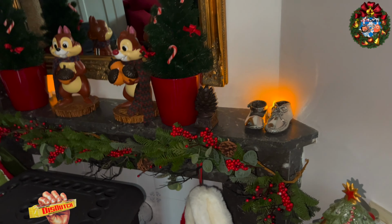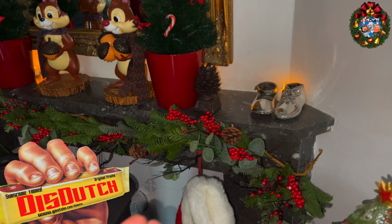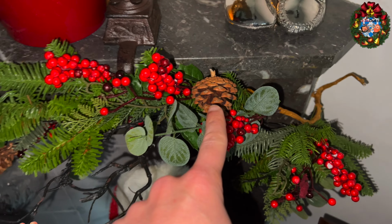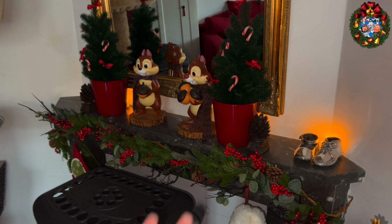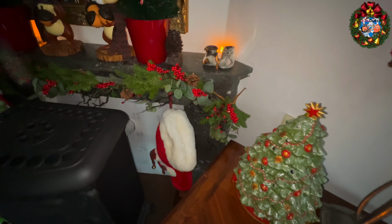And I love it. Again, I love it. They had two different designs. This is the pine cone. And I just love it because it just goes so well with actual pine cones, like I said, and with this whole vibe that we have going on here. See? Gorgeous.